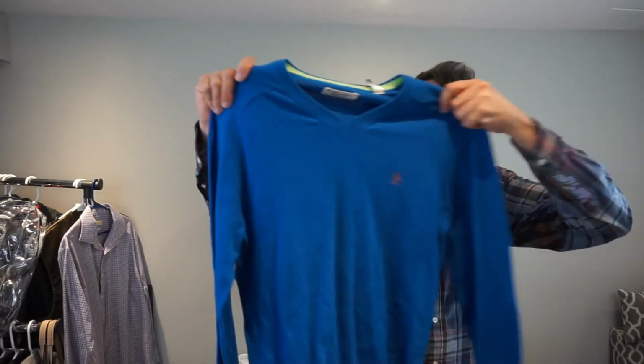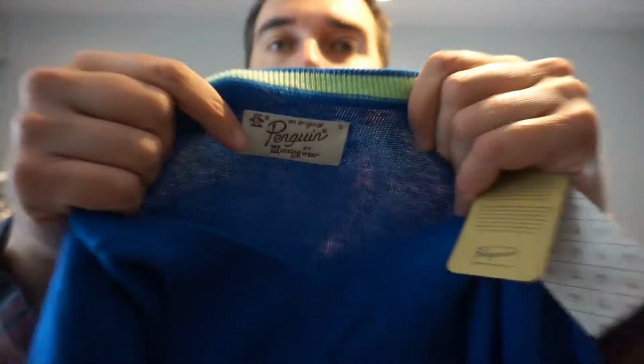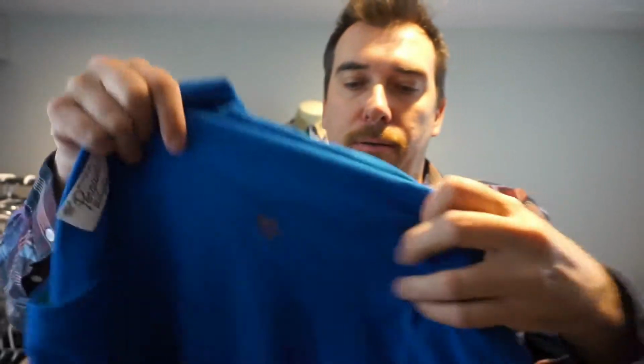Next up, we have a V-neck men's, new with tags, Penguin brand. Sure everyone's familiar with Penguin. It's got the logo on the chest as well, the little penguin. There you go.